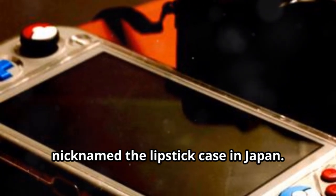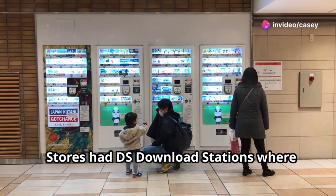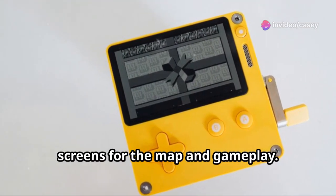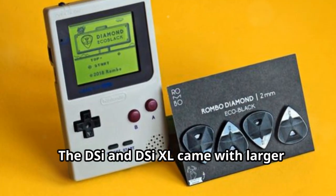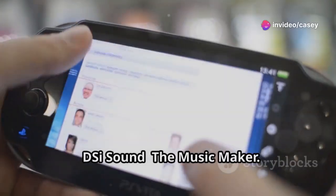The DS Lite was so slim it was nicknamed the lipstick case in Japan. Stores had DS download stations where you could try demo games. Pokémon Diamond and Pearl used both screens for the map and gameplay. Mario Kart DS let 8 players race with just one cartridge using wireless play. The DSi and DSi XL came with larger screens for those who wanted more real estate.